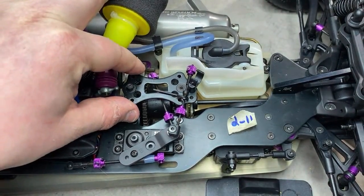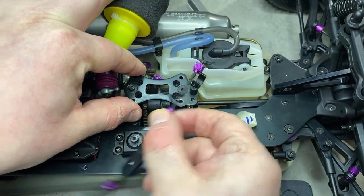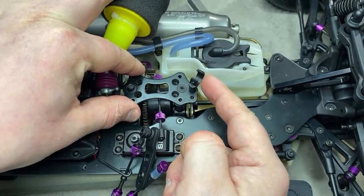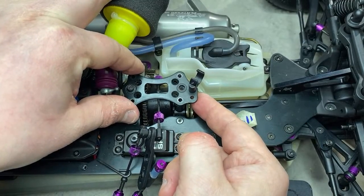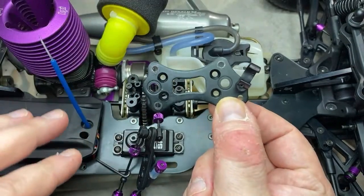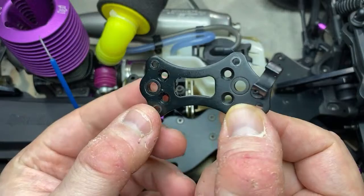I don't want to lose these, there's little spacers here. Don't want to lose the spacers. This is for a fuel filter. You know what? I do have a fuel filter. We got to install a fuel filter. All right. Let me make sure this is good. Okay. So this part has just come off easily. There's nothing funny here. We have spacers right there.